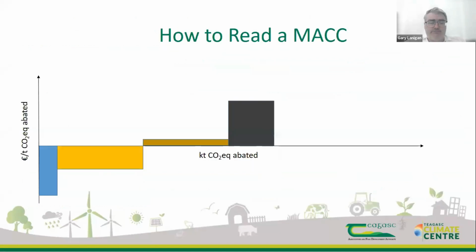Let's look at that. So the first thing I'll do is give you a very quick refresher on how to read a MACC. So what you can see is a number of bars. The bars are all different shapes and sizes. Some of them are below the x-axis line. Some of them are above the x-axis line. And basically, the two things to bear in mind is the width of the bar is probably the most important thing, because the width of the bar indicates the amount of greenhouse gases a measure will abate. So the wider and fatter the bar, the more mitigation the option is doing.